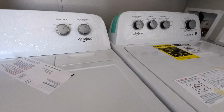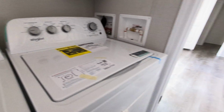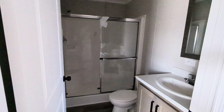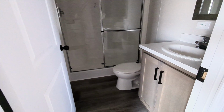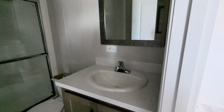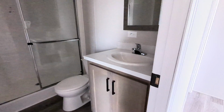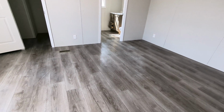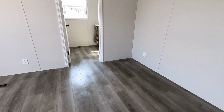We've got, of course, we highlight the Whirlpool appliances. Here, we've had plenty of room in the second bath to add a walk-in shower in there as well. And then we did the trimmed out mirrors. You'll notice that around the mirror, there's a nice trim there in a classic brown color. So, man, I just love the colors of this home. It's looking like it's going with a nautical theme.